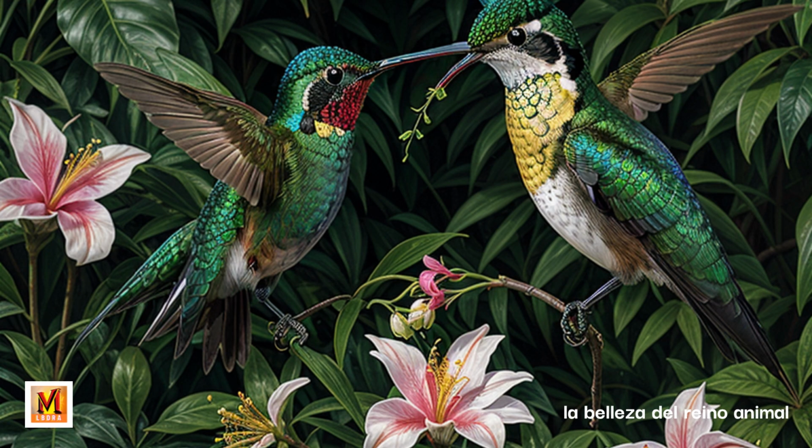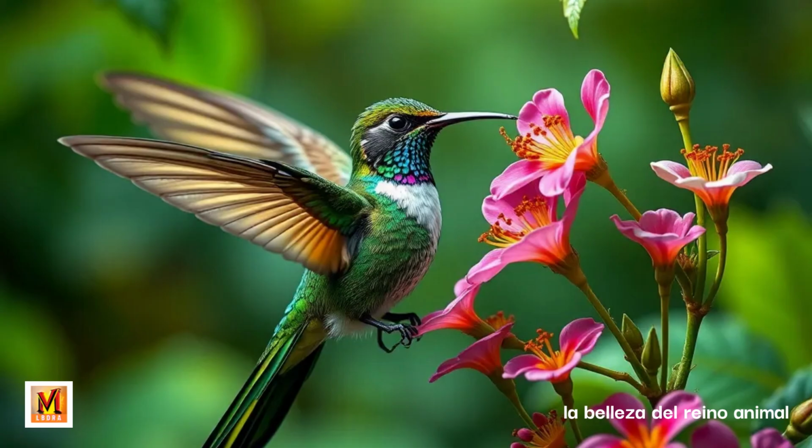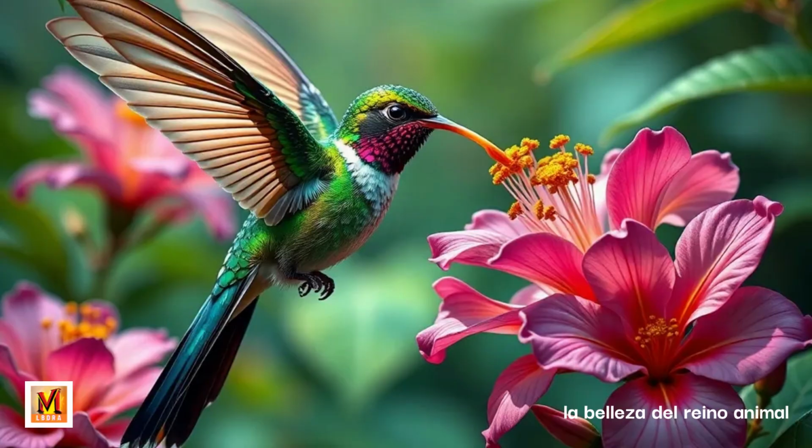Eggs. They lay 2 tiny eggs about 1 centimeter in size. The female is solely responsible for incubating them and caring for the chicks. Special adaptations. Metabolism. They have an extremely fast metabolism. To rest at night, they enter a state of torpor, a kind of brief hibernation that reduces their heart rate and body temperature to save energy.